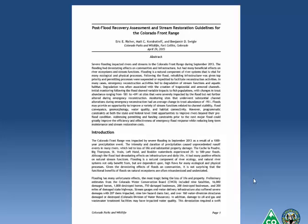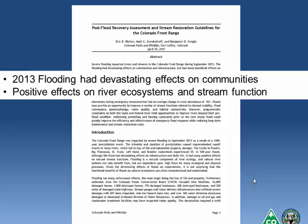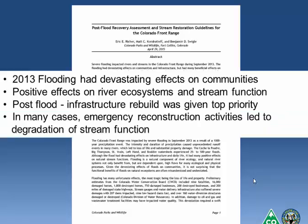Another piece of research that we've done, and Chris Stern was talking about this earlier today, is on the Front Range with the floods. Our aquatics folks have been looking at how to give some guidelines for the reaction to floods. As has been stated already today, the floods had a really devastating impact on communities, but they really had a pretty positive impact on ecosystems and stream function, in that we've been holding back these events over time. After the flood, there was a real prioritization to put infrastructure back for our own cultural use. But in a lot of cases, this reconstruction degraded the function of the stream and the habitat within it.